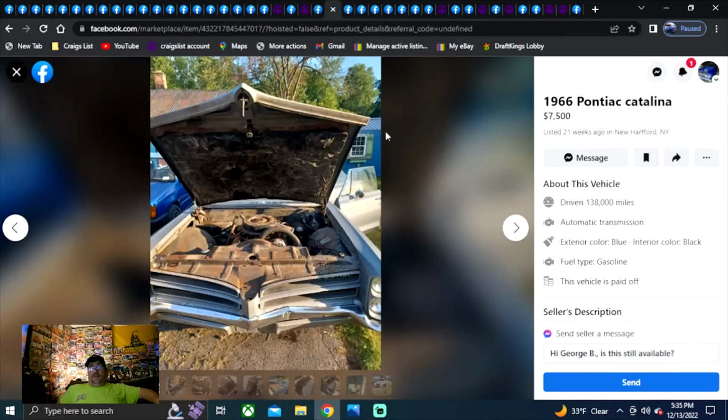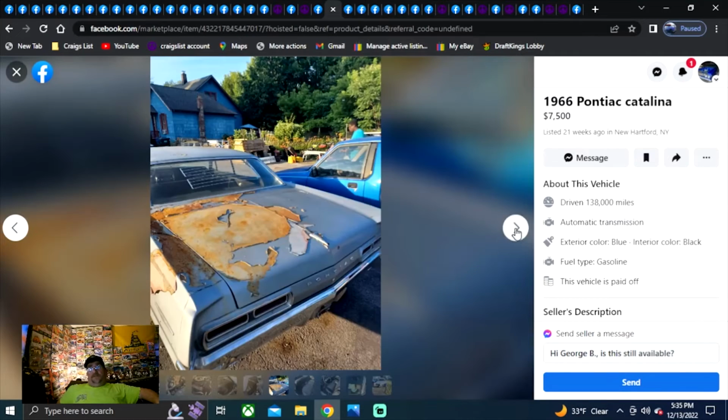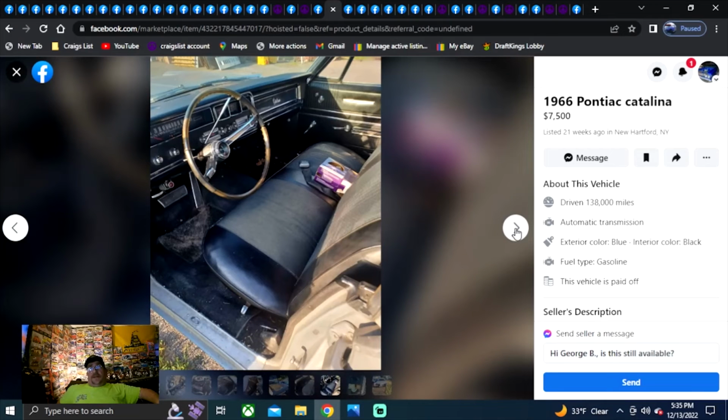On to another one. It's the 1966 Pontiac Catalina, $7,500. Posted 21 weeks ago in New York. Some blurry photos of the engine. It is a 4-door. Got paint peeling off of it. Still got that original wheel in there.